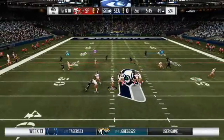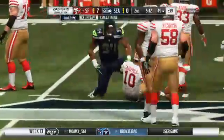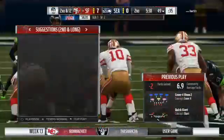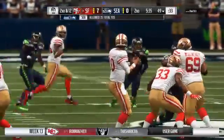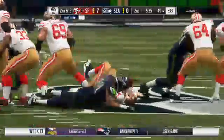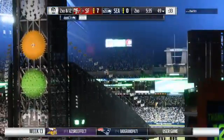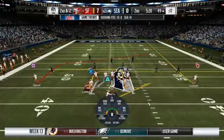Trying to shake off the interception. He'll look to throw. And he's going to be hit and taken down. Back right around the 48-yard line. Malik McDowell able to get in there and drop him for a 2-yard loss. They'll come up after the sack on a 2nd and 12.